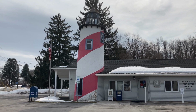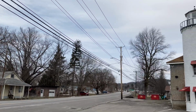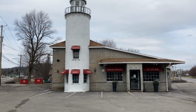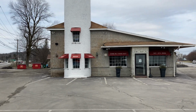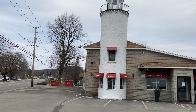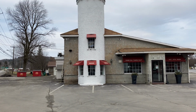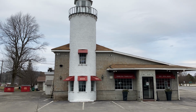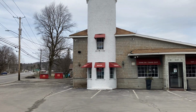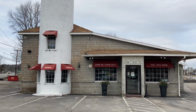Next stop. We're in Sherburne, Lewis's restaurant. Pretty busy street corner. All these are on street corners. Really good spots for gas stations, and this one's no different. Pretty cool. Different format for the windows down below. Different building. Makes you wonder if they added on or something.